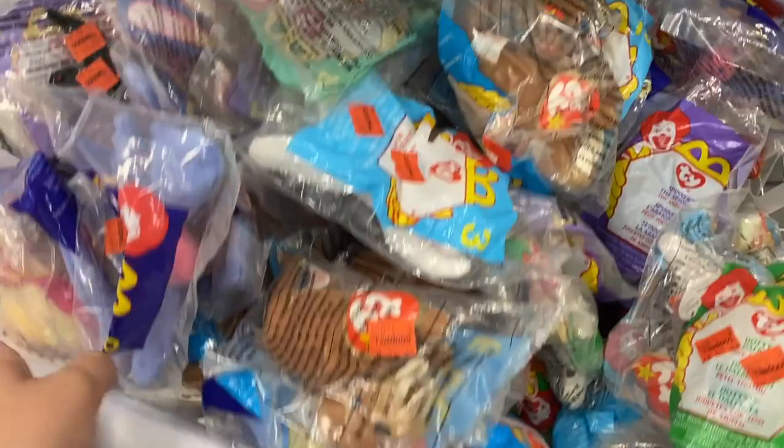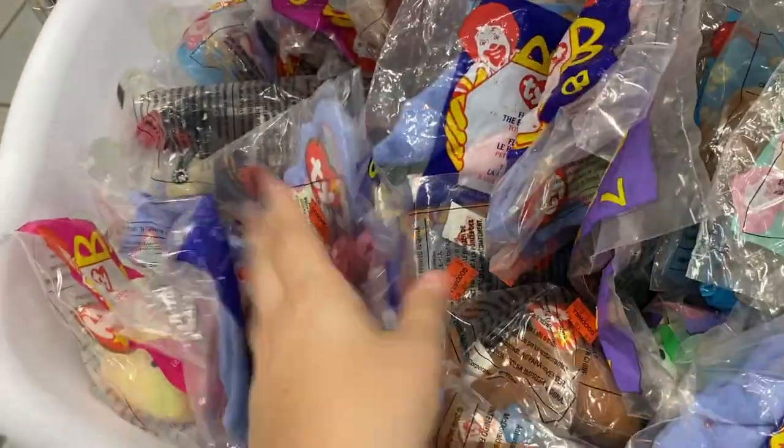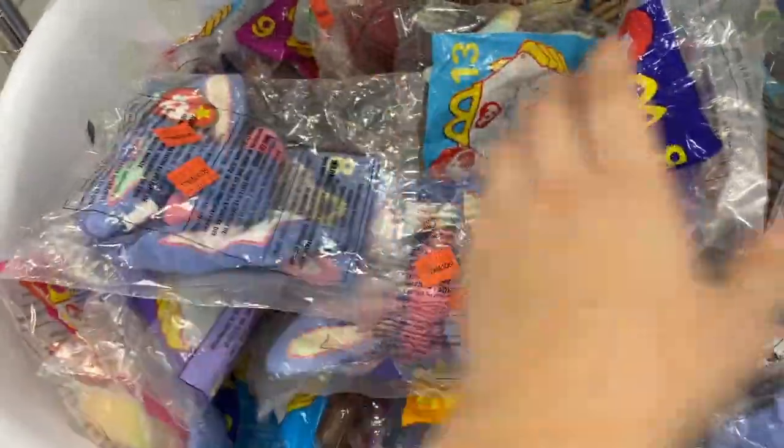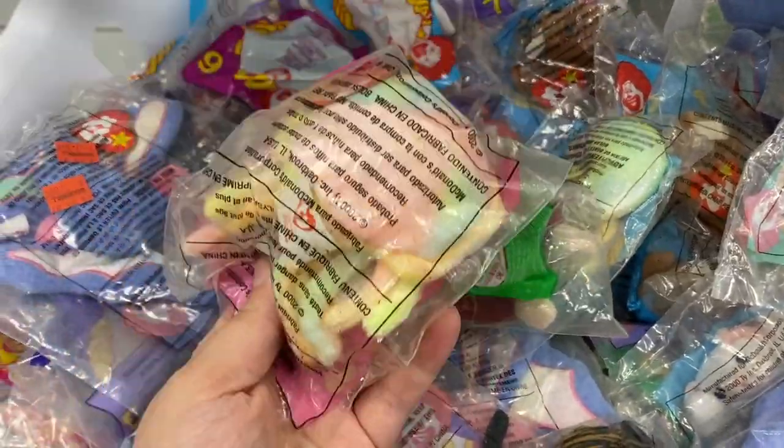It's a bunch of McDonald's Beanie Babies. A bunch of butterflies. How do you get so many of these? Little jellyfish?